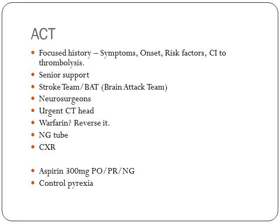And then if you think they've had some sort of mass effect or they've got a bleed going on, you want to get neurosurgeons to have a look at the CT. They probably won't do anything, but you need to get them to have a look at it. If they're on warfarin, you need to reverse it, and we'll go on to that in a moment. Because you've kept them nil by mouth, but you want to give them drugs, you need to put an NG tube in, and a chest x-ray, like I said. And again, the only actual drug you need to know is aspirin, 300 milligrams, PO, PR, NG. And then control any pyrexia which can occur as a result of the stroke.